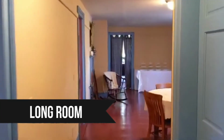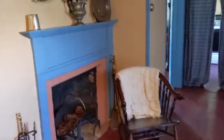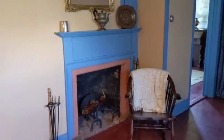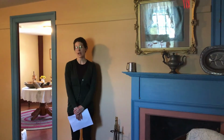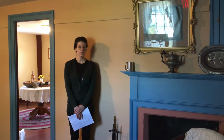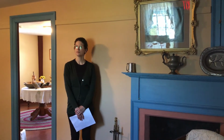This room is called the long room. We're not completely sure what this room was used for during the Fogg family's time here, but perhaps it was used as a place to greet informal guests, or a place to read, or gather as a family, or a place for crafting. What do you think this room was used for?